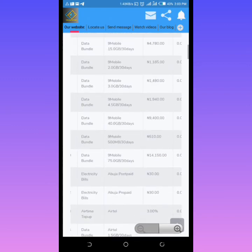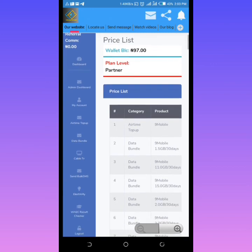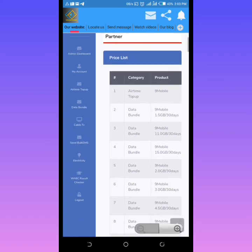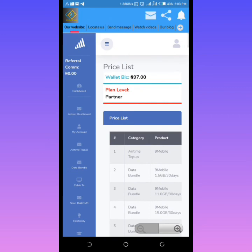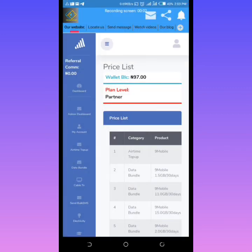Same thing goes for all of them, but don't forget to upgrade your plan level so that you can access cheaper prices, and always make sure your wallet balance is enough to avoid pressure when you want to sell. So that is how to make the most of Emmybest Ventures.